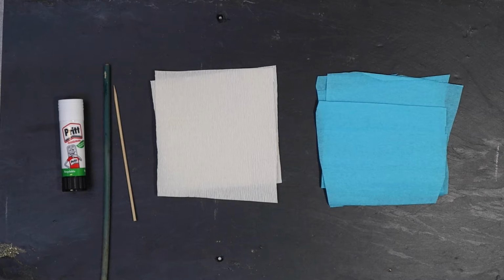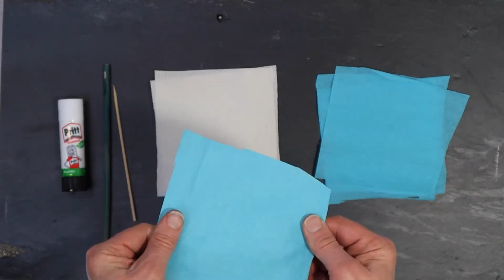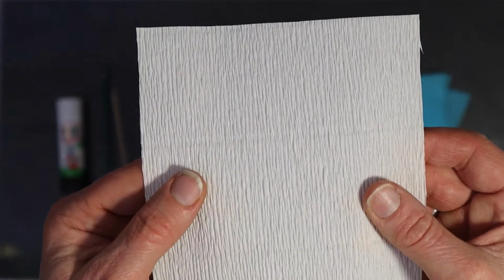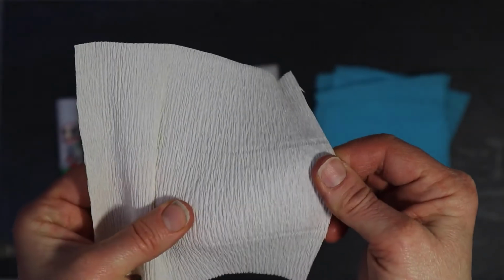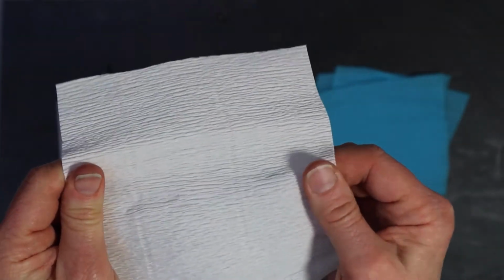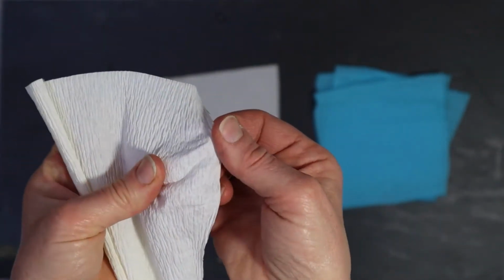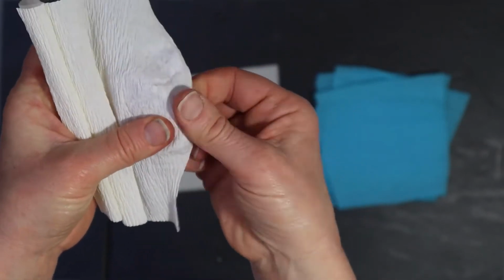Now let's have a look at this crepe paper. You've got several different thicknesses here, but generally you've got the thin stuff like this, and you've got this thicker stuff, which, if you look closely at it, you can see there's lots of lines there, and if you stretch it that way you can make it much bigger. But if you stretch it in the same direction the lines are going, you're not going to make it bigger at all.